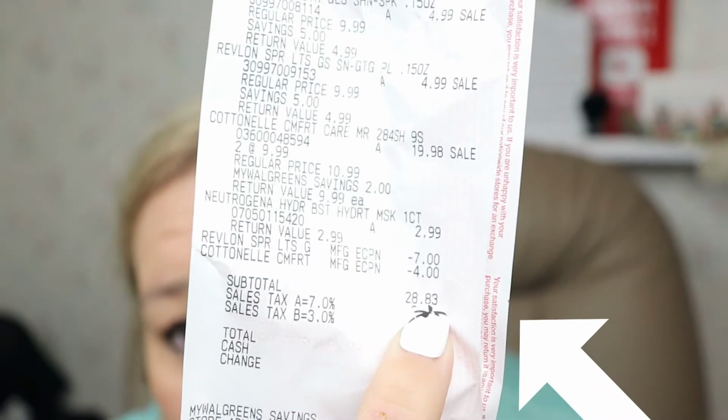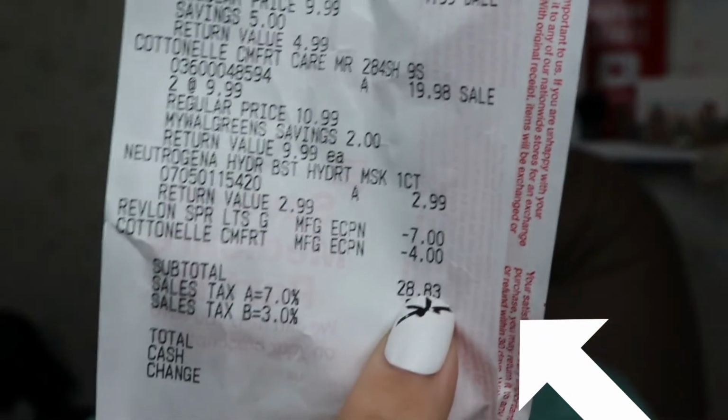Now let's go over the receipt, okay? Everything I got was $28.83. I'm going to show you that. Can you see? Right there. Okay, then what comes off of that $28.83? I already had the Revlon coupon come off for $7. I already had the Cottonelle come off for $4.